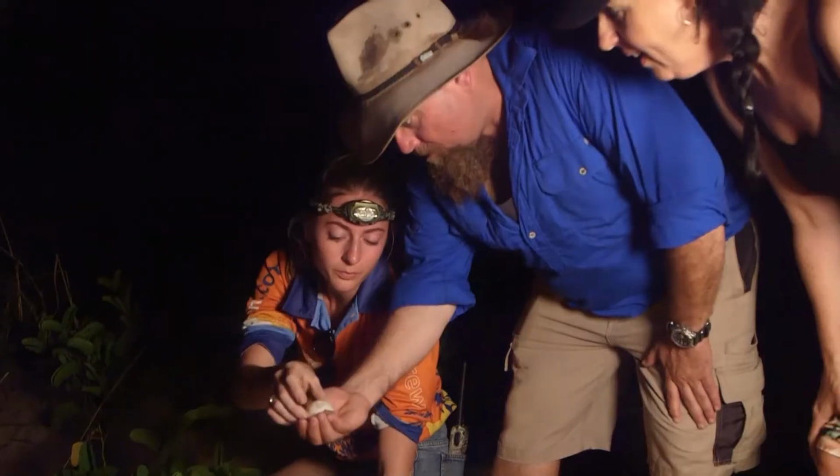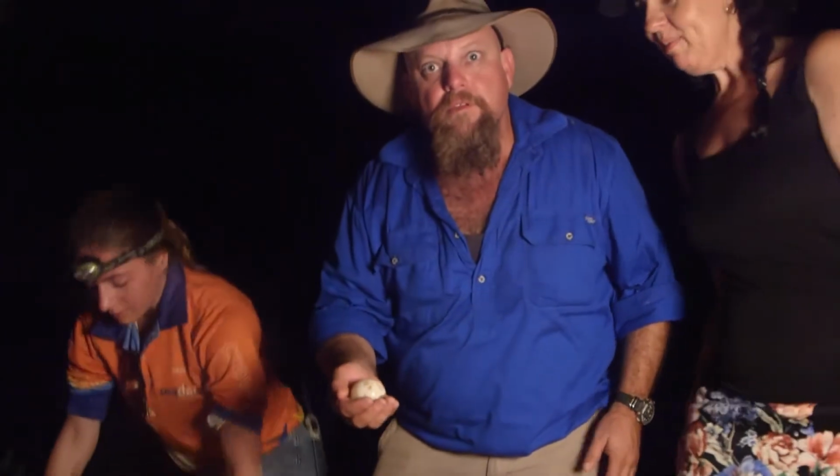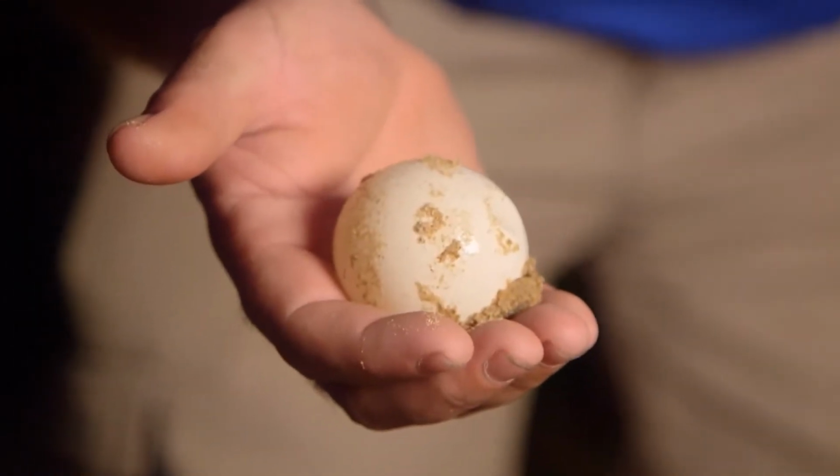And then we actually got to hold a freshly laid turtle egg just for a couple of minutes. Freshly laid, flatback turtle egg. Is that back into the brothers and sisters? I think so. That's great.